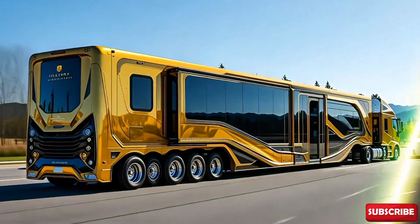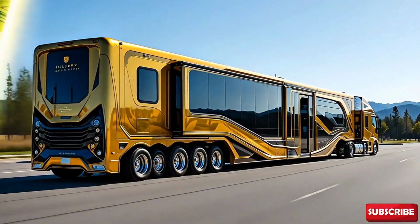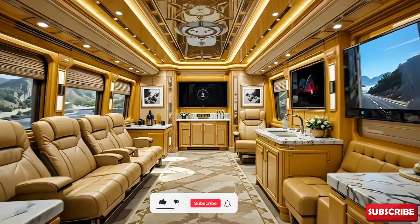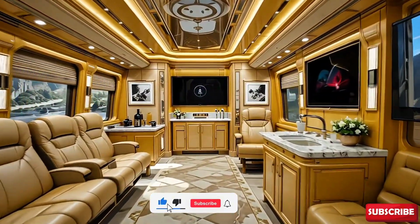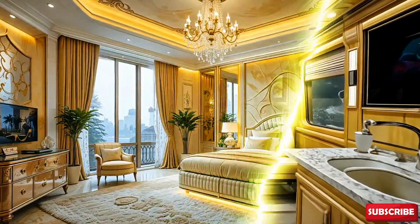Today, we're diving into a motorhome that doesn't just redefine travel, it redefines luxury itself. Get ready to meet the 2026 Prevost luxury motorhome, the ultimate road yacht built for those who demand the best wherever they go.